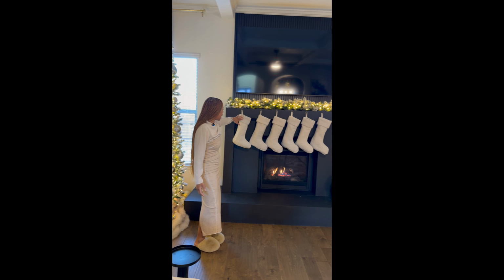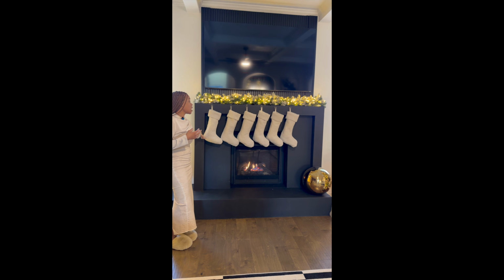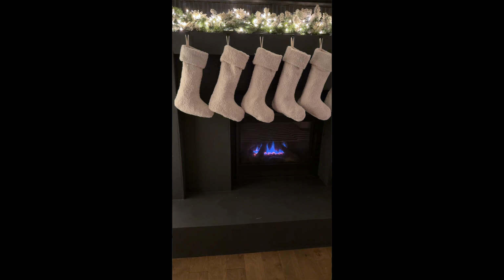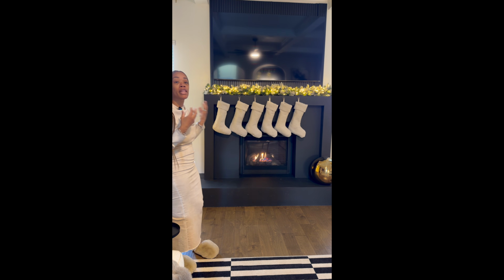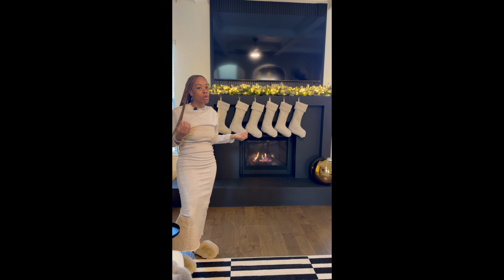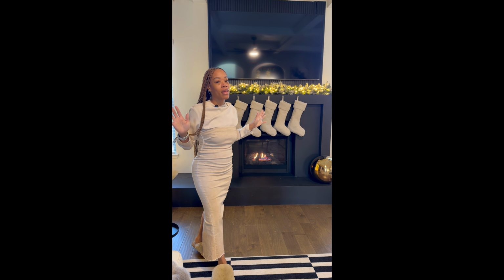My stockings, I went with just a regular boucle. They're just plain. They almost look like snow a little bit, right? But it gives the fireplace some glamour without overpowering because I really wanted my fireplace to have its moment. And I can't believe the moment that it's having.